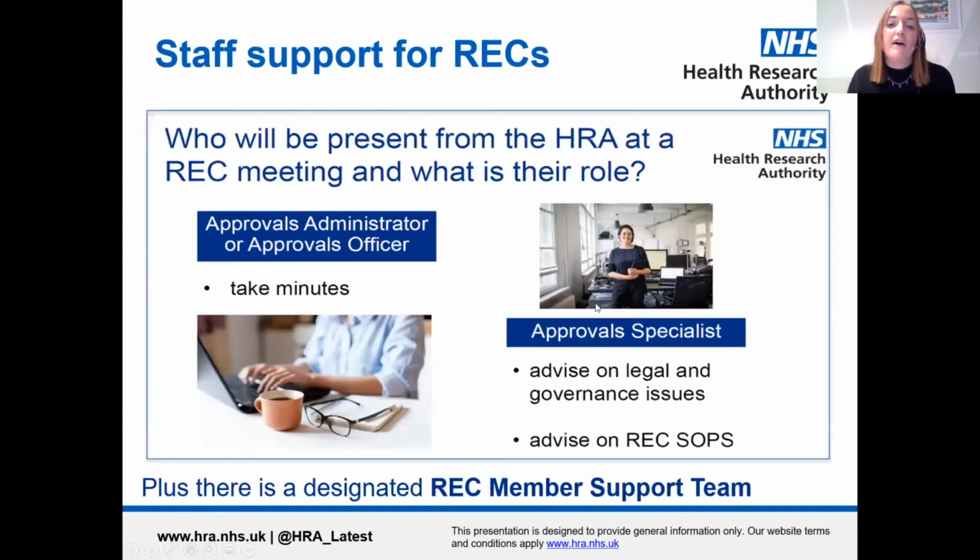So as well as providing the committees with an ethics review form to help ensure that each application is reviewed consistently, we also have members of Health Research Authority staff who attend the ethics committee meetings and support the committees before and after the meetings with any questions they have. So we have an approvals administrator at the meeting to take the minutes and record the discussion, and we have an approvals specialist who is there to advise the committee on any legal and governance issues, so that the ethics committee members can focus on just the ethics.